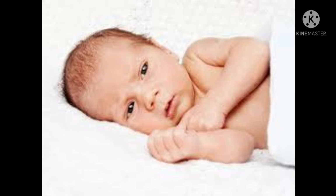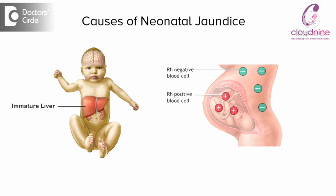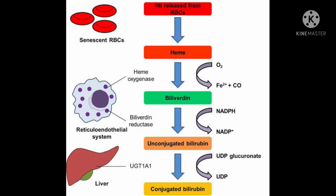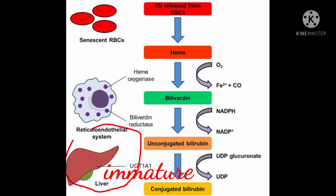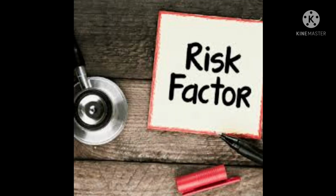Jaundice is common in newborn babies. The babies don't have a fully matured liver, so they cannot handle the blood from the mother, and there is some difference between the blood group of mother and baby. It is the normal process of RBC breakdown. But as we know, a newborn baby's liver is not fully developed, so it's less effective at processing the bilirubin and removing it from the blood.